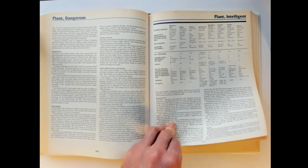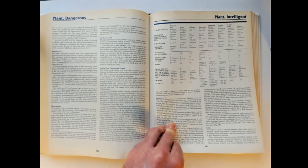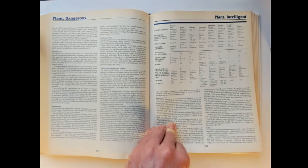The hangman tree. Okay, so you've got a tree that tries to hang people. Sounds quite fun, actually. The kelpie. I've used the kelpie from the Isle of Dread, or Island of Dread, for those of you who would prefer to call it that.